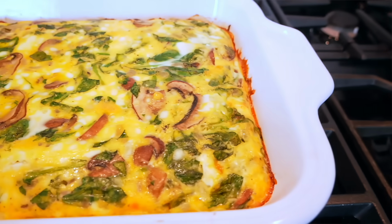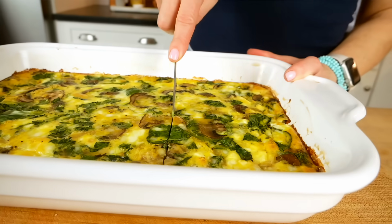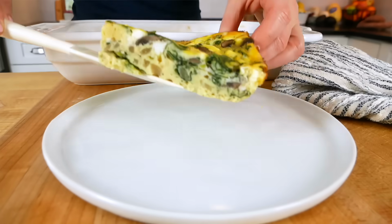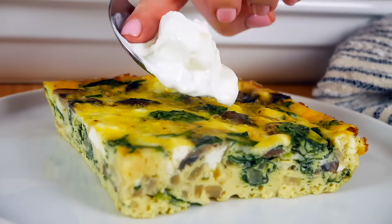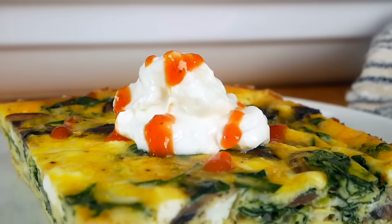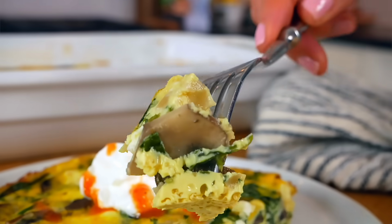Served on its own, this recipe has 20 grams of protein per serving, but I personally love to serve it with some whole grain toast and maybe a big dollop of Greek yogurt or extra cottage cheese over the top, a little bit of hot sauce, which bumps the protein up even more. And keep in mind, this one is perfect for meal prep, so you may wanna add the ingredients to this week's shopping list.